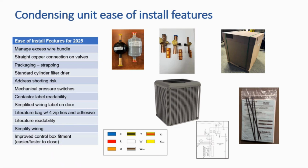Also, our wiring diagram is going to be a little bit larger. So it should be easier to read the wiring diagrams on the units themselves. So instead of having to get out your magnifying glass or, like me, put glasses on to see it, they're going to be a little bit larger, so easier to see.